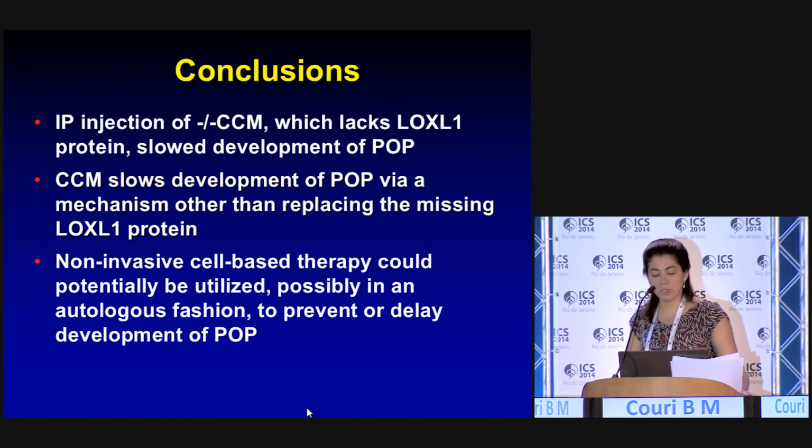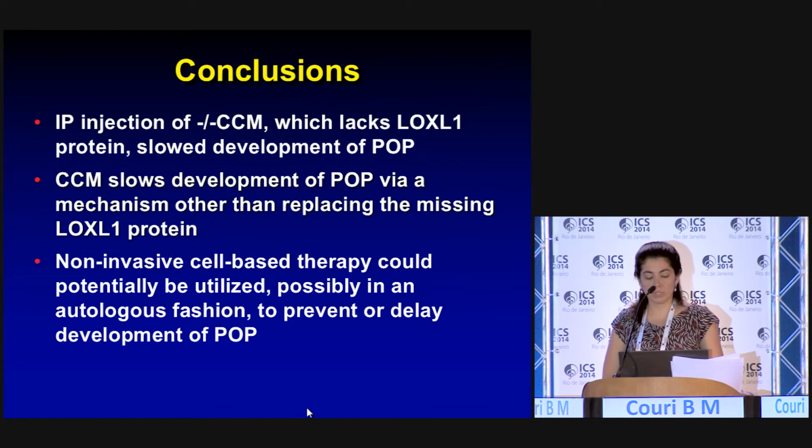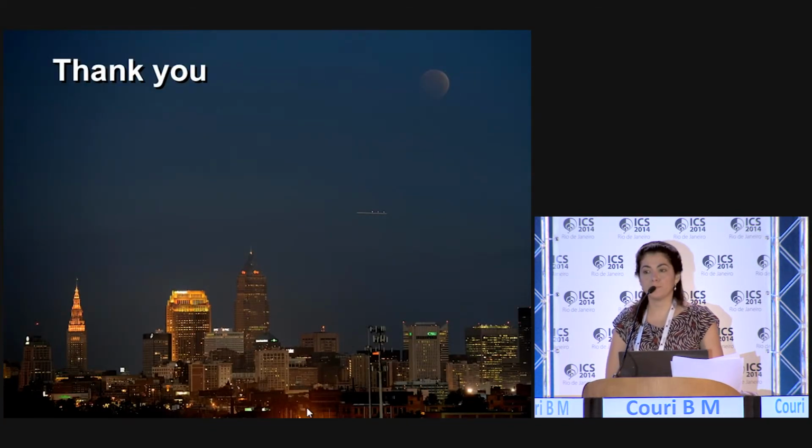In conclusion, we found that IP injection of negative CCM, which lacks Laksa-1 protein, slows development of pelvic organ prolapse. CCM slows development of prolapse via a mechanism other than replacing the missing Laksa-1 protein. Non-invasive cell-based therapy could potentially be used, possibly in an autologous fashion, to prevent or delay development of prolapse. Thank you.